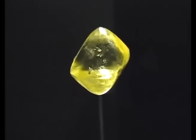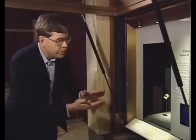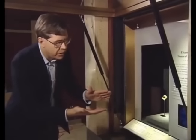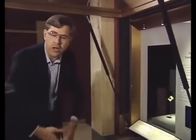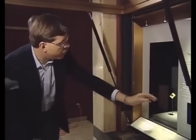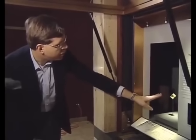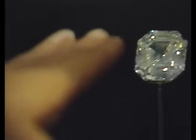This crystal shows the very typical octahedral shape. It looks like two pyramids, like the pyramids in Egypt, stuck base to base, and that shape is typical of most natural diamond crystals. Now, a crystal such as this one, if it were completely flawless and colorless, could be cut into a great gemstone, such as the diamond gem to the right.